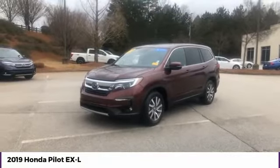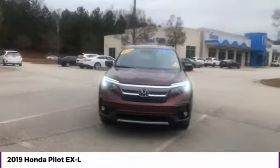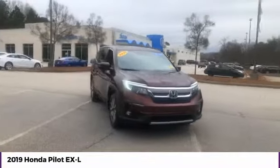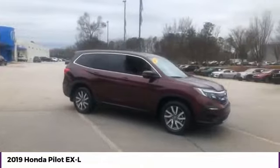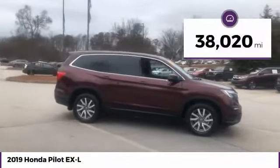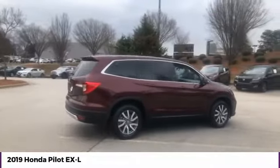Make a great choice today with the 2019 Pilot. Optimal utility, indulgent interior, powerful performer. You'll be ready for almost anything in the Honda Pilot. This vehicle has less than 40,000 miles. Your new ride is just a phone call away.